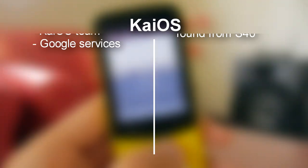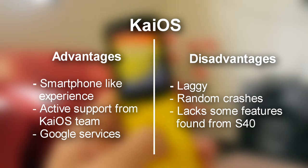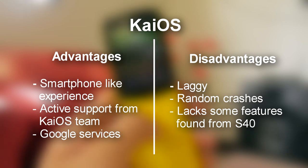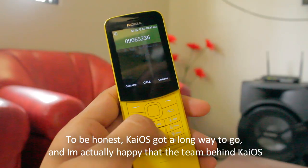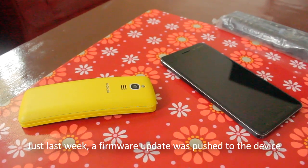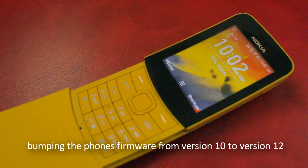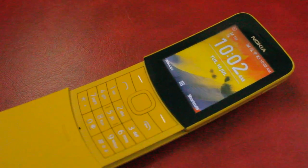I really hope KaiOS will push more software updates for the OS and fix things, and learn things from Nokia Series 40 OS. To be honest, KaiOS has a long way to go, and I'm actually happy that the team behind KaiOS are working very hard to fully develop the OS. Just last week, a firmware update was pushed to the device, bumping the phone's firmware from version 10 to version 12.